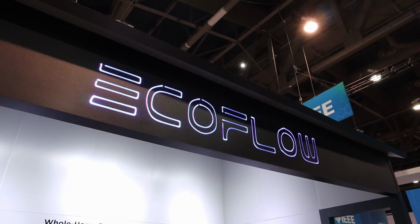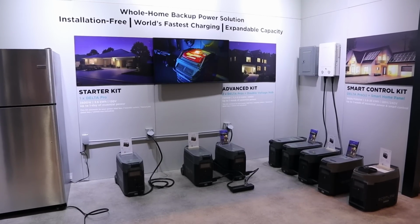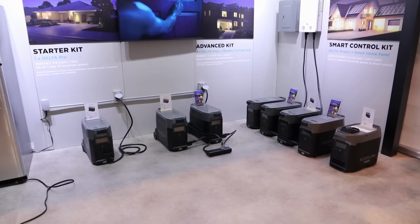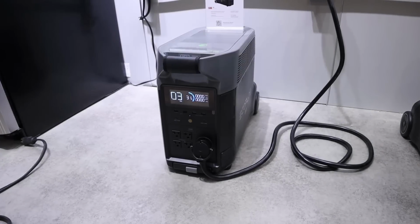Now, the next company that I was very impressed with at CES was EcoFlow. Now, in their booth, they had this dedicated area to home backup solutions. So if you have a power outage, you can power your essential appliances using their larger power stations. Now, this is the Delta Pro.